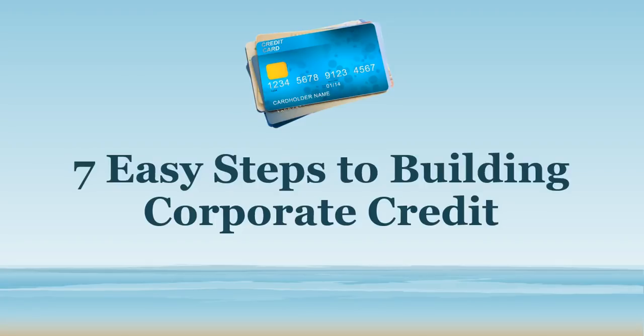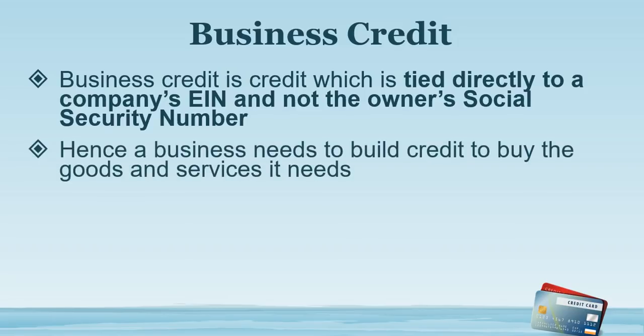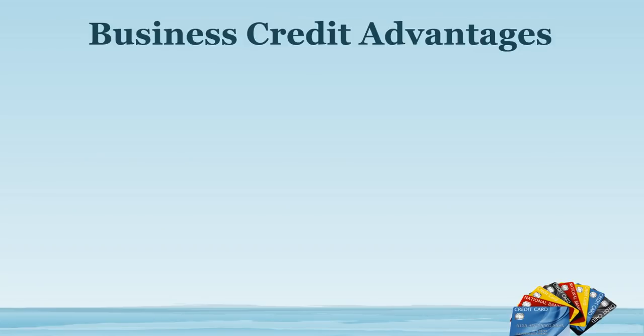7 easy steps to building corporate credit. Business credit is credit which is tied directly to a company's EIN, or employment identification number, and not to the owner's social security number. Hence, a business needs to build credit to buy the goods and services it needs. Inquiries for business credit do not go on personal credit reports, so they don't affect personal credit scores. An entrepreneur's business and personal credit scores can be very different.